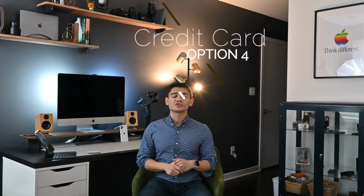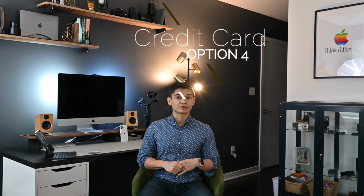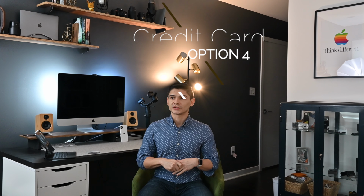And then probably the most obvious method is just a credit card. But just be super careful when selecting which credit card you decide to use. Take a look at those interest rates and really try and go for the lowest interest rate, or really try and get that thing paid off as soon as you can, or again, you're going to be paying more for that computer than it already costs, and they're already quite costly.